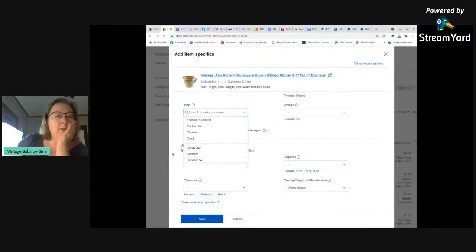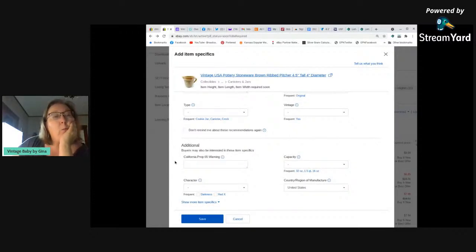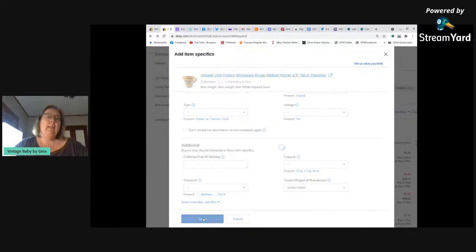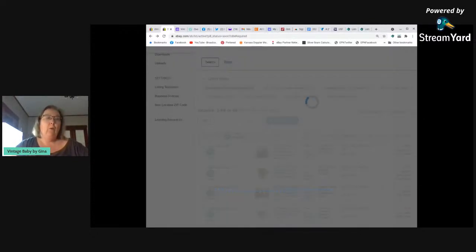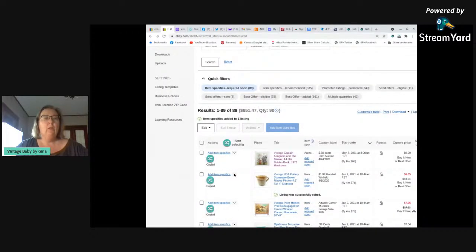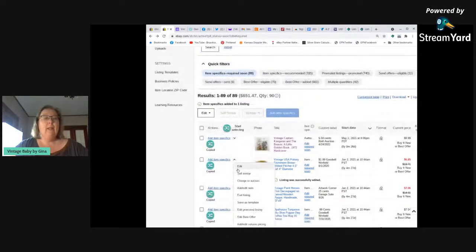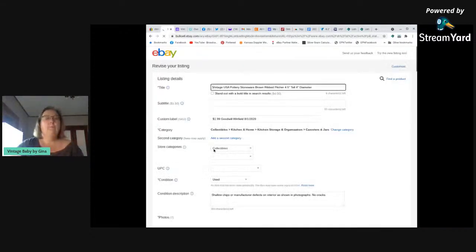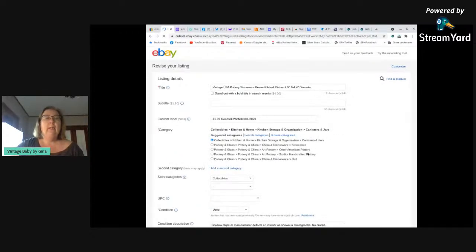That makes me think I've got it listed in the wrong category. I do. It changed my category on me. I heard of people saying that it was doing that, because I know I didn't list it as a canister and jar when it's a pitcher. So now I will have to go back into the actual listing and fix that. Goodness gracious. It is not a canister or jar. It is a pitcher.